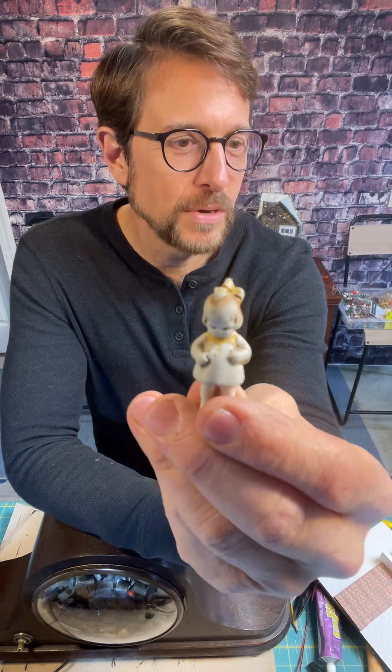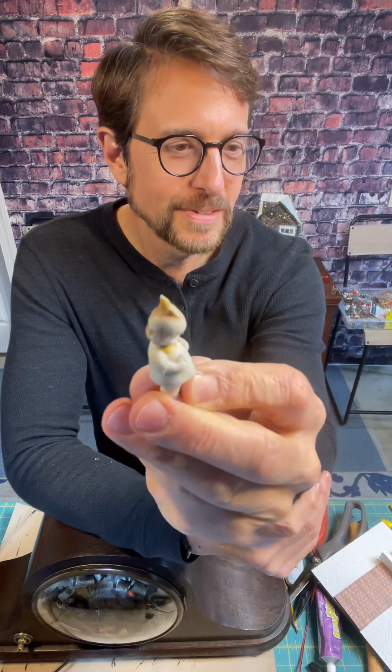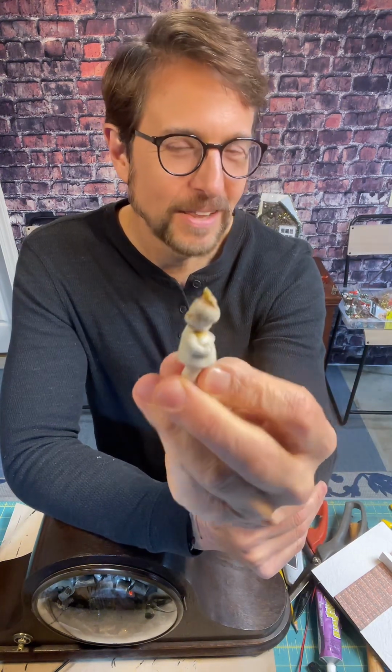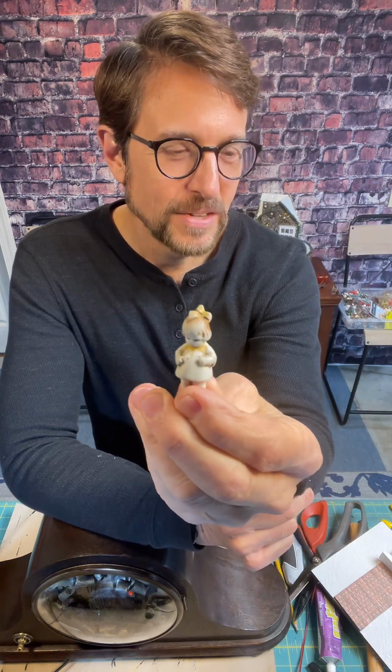But she's got a cute little pose. Yeah, it's just cute. You gotta love a German girl. You absolutely do. We're gonna call her Svenja. This is her name. Little Svenja. So yeah, super cute. So she'll be in there soon and you guys will see that.